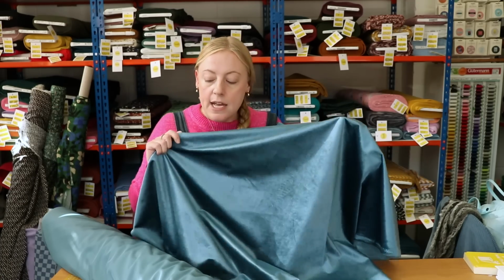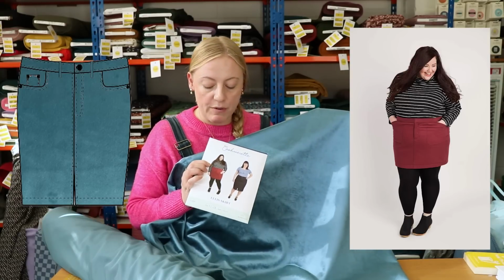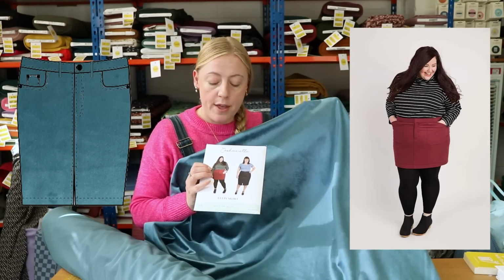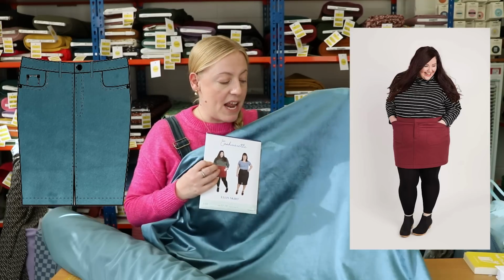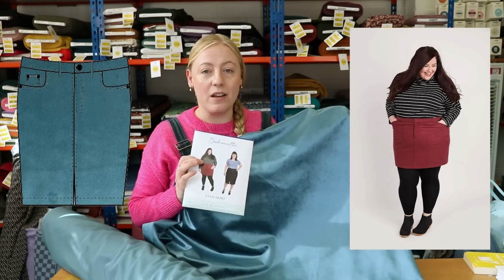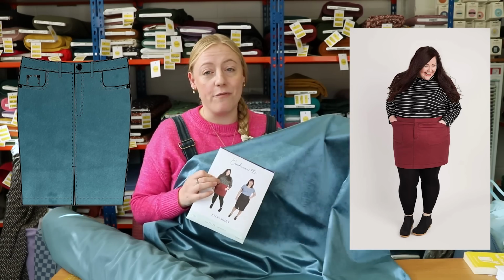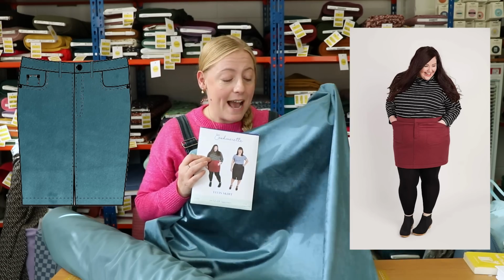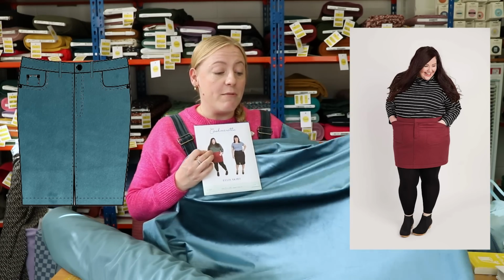But we also thought it would work really well as a structured skirt, and the pattern that came to mind was the Ella skirt from Cashmerette. I would personally go for the mini length version, make yourself a little skirt in the velvet, and then I would just pair it with a really classic white shirt. I think it would look really good, and would look lovely on a night out, especially when you transition to the party season.